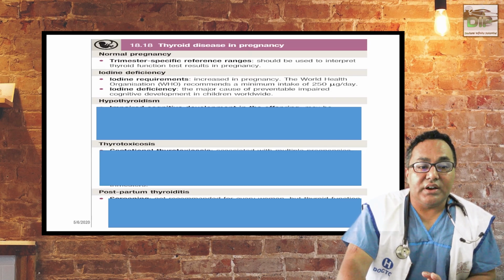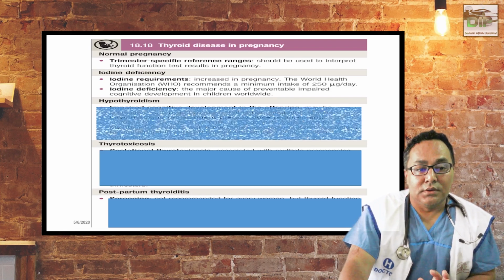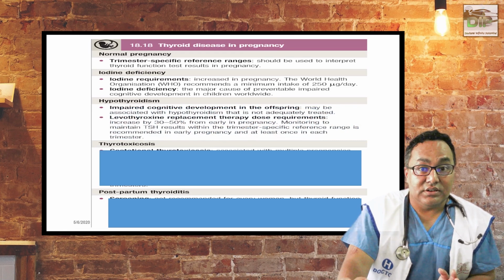So in thyroid disease in pregnancy, trimester specific ranges I have already discussed. For iodine deficiency, we have to replace with iodine. If hypothyroidism, replace with thyroxine. But in pregnancy, the dose is increased. If the patient is taking 50 microgram before pregnancy, after pregnancy we have to increase it by 30 to 50%.